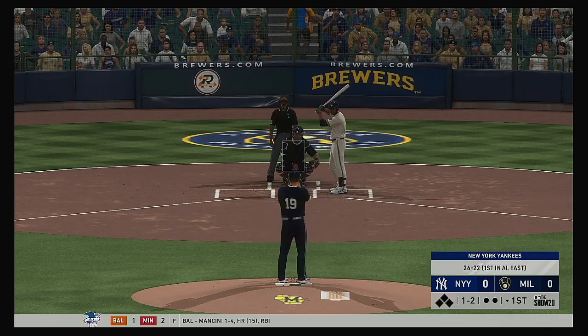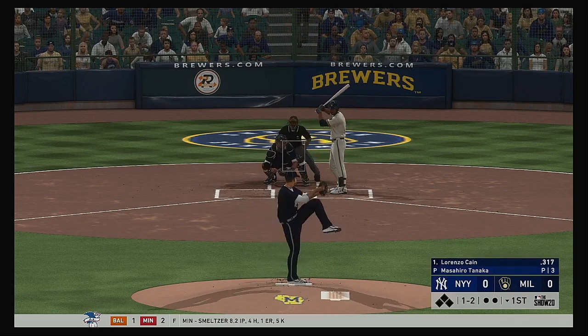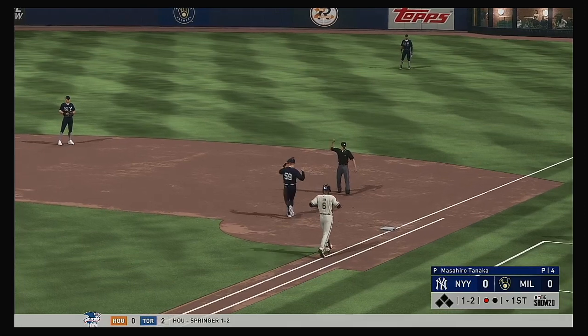No contact there, and it's 1-2. Hey, love the confidence in that pitch right there, going right after one of the better hitters on this team. Not afraid to execute. Throw on to first in time, one away.